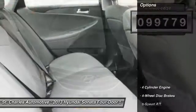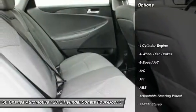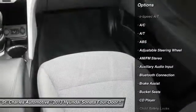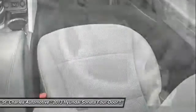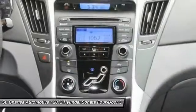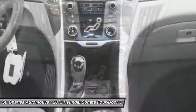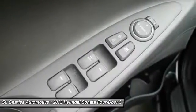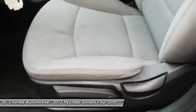Here are some of this vehicle's great options. Steering wheel audio controls, stability control, anti-lock braking system, traction control, keyless entry, Bluetooth, adjustable steering wheel, driver airbag, power steering, four-wheel disc brakes. This beauty will even make your house keys jealous. Drive it today.